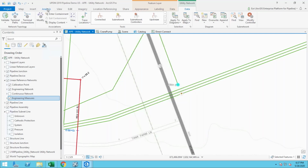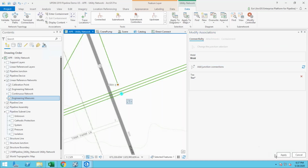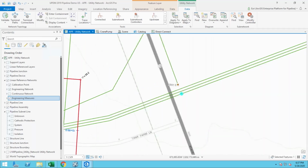And this weld that's at the end, I have a rule in the database that says I can connect a weld fitting to a T. So I'm going to do that really quickly. I'm going to go into the modify, modify connectivity. You can see the weld is automatically selected. It was a selected object. I'm going to add this T as my junction. Apply that. And now if I look at the connectivity in the model, I can see that those are together.